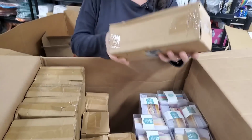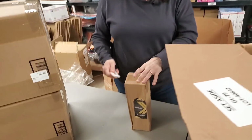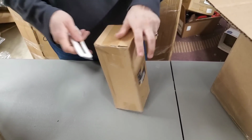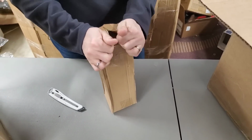And then these say tumblers as well, 50 count. But it's a much smaller box, so we better look at these. I have no idea what Paul ordered. It's a mystery to me. So we were going to look and see, can we send some of these to Amazon as well? Because they are in new condition.